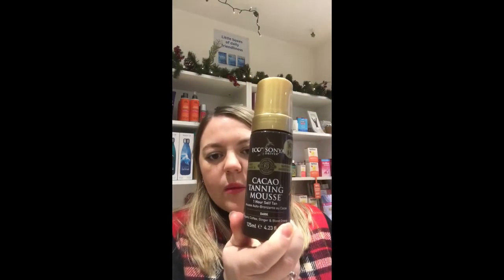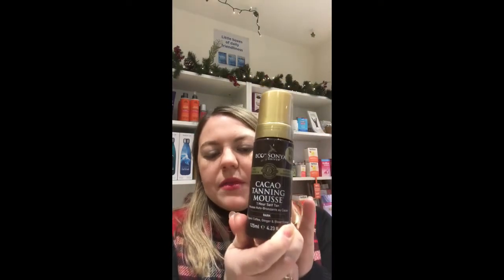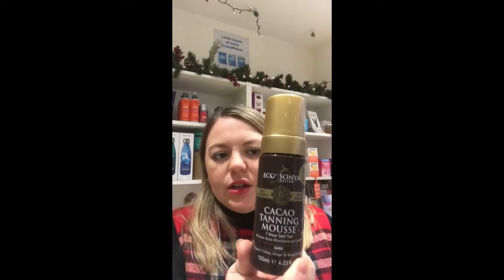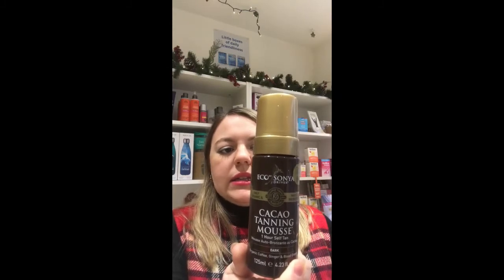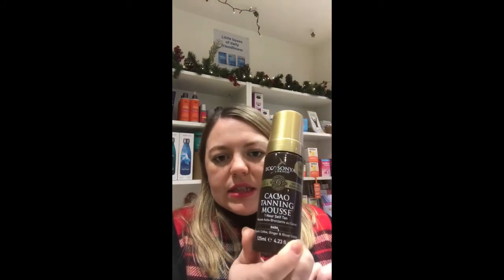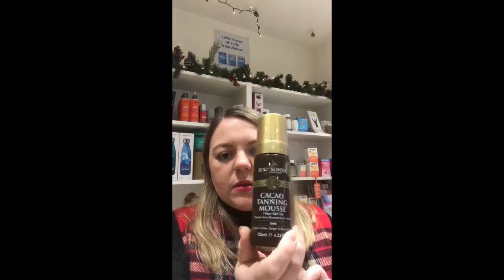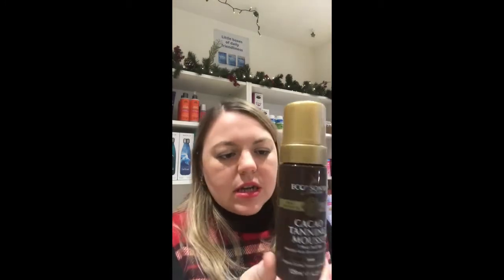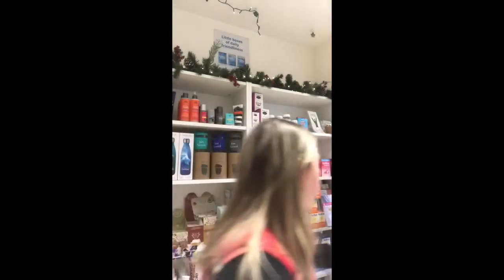Again, if you were particularly in a rush, this one is a 1 hour self-tan mousse. This is a dark colour, so this is that kind of bronze tan, you know, you've been on holiday for a couple of weeks. It's a really lovely one. The mousse is really easy to apply. I know this one's a popular one with quite a few of you, and again, in a rush, 1 hour and done, and you don't need to wash it off.